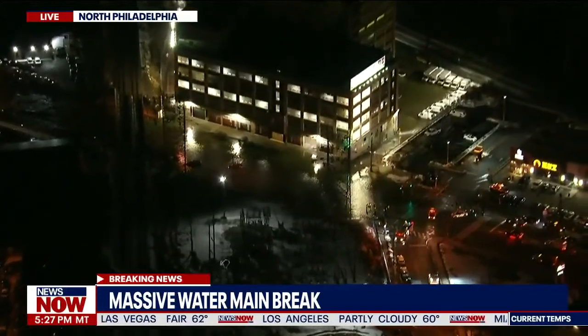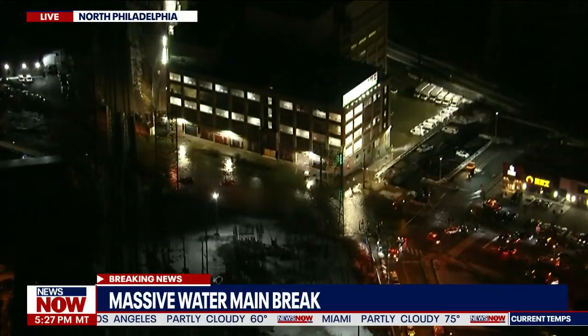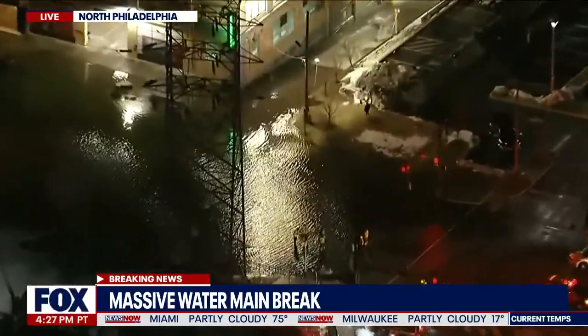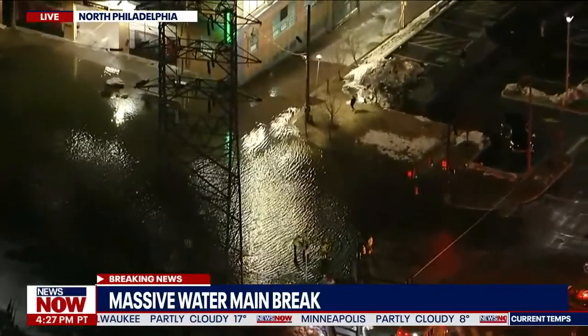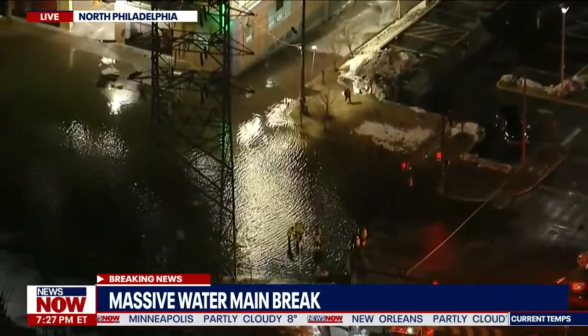Here, we obviously know the crews are on the scene. We could see them right there. 48-inch water main break in North Philadelphia. Happened near West Hunting Park there around 6:15 local time. Water flooding in the streets. Unfortunately, some cars are already submerged at this hour. Not a good sign there at all.